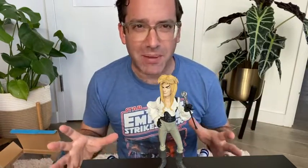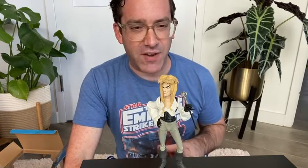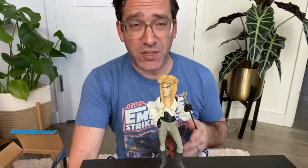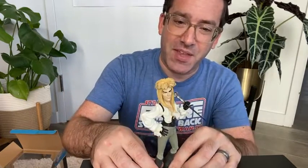It decreases the playability a little bit for younger fans. I don't think these are really made for younger fans. These are made for folks like me, especially people like me who really just want to put this on the shelf because it's really pretty. Speaking of which, this is very pretty.